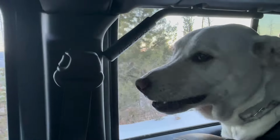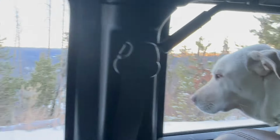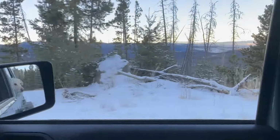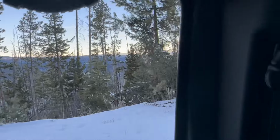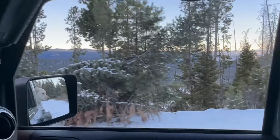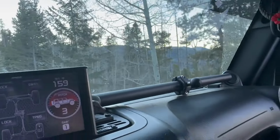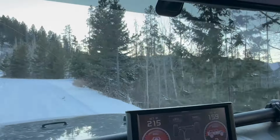Missy, what you think? You just want to go outside? Yeah. What is that down there? I can't see. I need to concentrate on driving. It's like a sheer cliff. Only drops like 1,000 feet. Oh well.